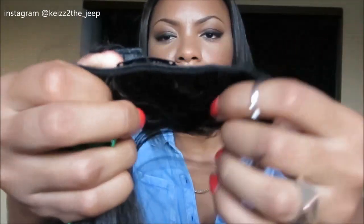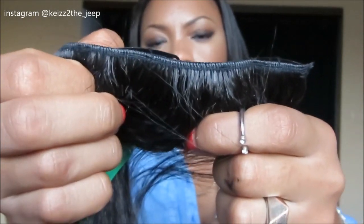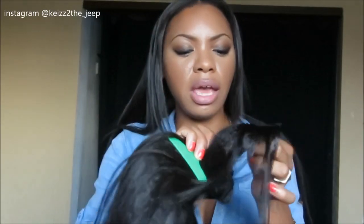I have them with these things because I don't want to get them mixed up. But if you guys could see, the wefts are super flat, my nails are so ratchet right now, excuse them. They're crazy flat. I mean, not flat, but small. And that's what helps your tracks lay flat and gives you a really flat ponytail. These clip-ins are amazing for ponytails, so undetectable.